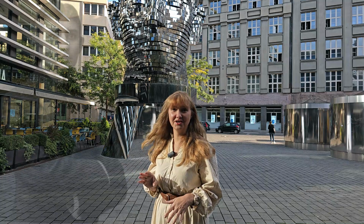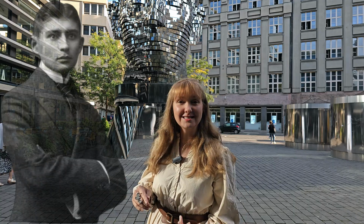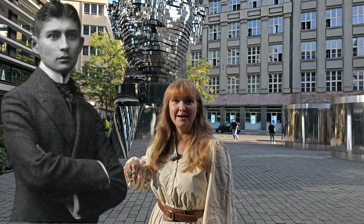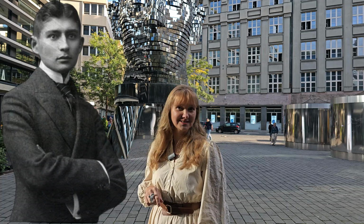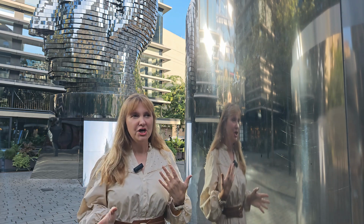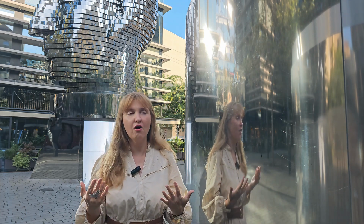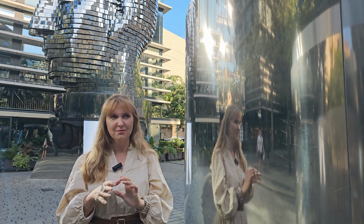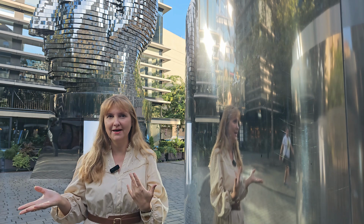You have probably heard about this famously confusing genius who wrote the Metamorphosis. Probably you didn't know that right in the heart of Prague there is an insane 45-ton spinning metal sculpture dedicated to Franz Kafka. When you're standing close to the spinning sculpture, you have the surreal feeling of peering directly into the inner world of Kafka's brilliant and troubled mind.